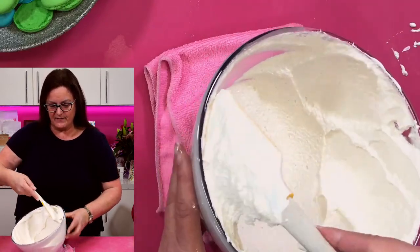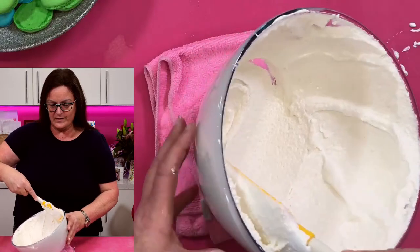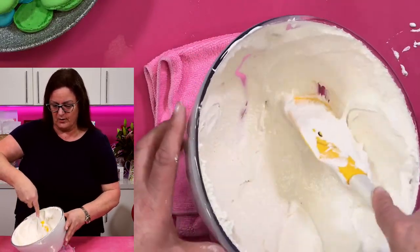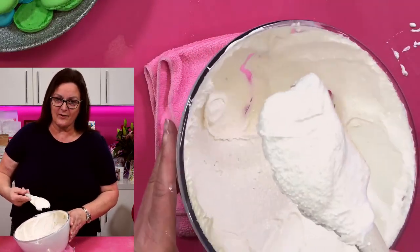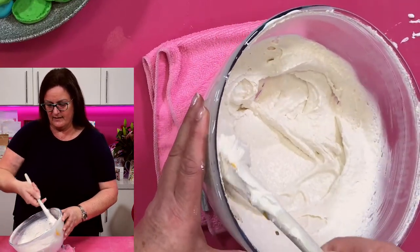Well, to be fair, that's a bit of a difficult one. I'm not pressing it hard. I'm just scraping it up the bowl. But obviously there's some pressure because I'm having to hold the bowl. But I'm not trying to flatten out these bubbles. I'm just trying to get rid of a few of them gently. You sort of gently scrape it up, don't you?